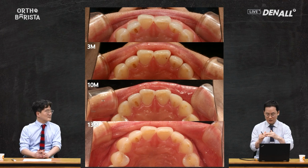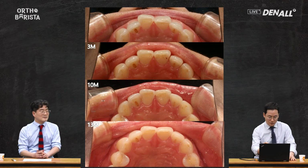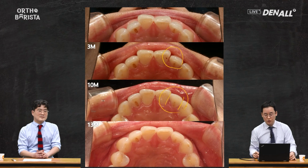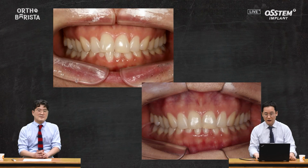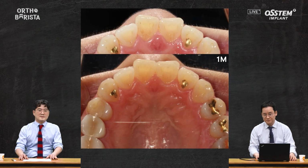Checking opposing teeth and ensuring adequate space is essential. When space is limited, rotations tend to be less effective. This case ultimately resolved, but it took a significant amount of time. To achieve better rotational control, remember to consider the 4 factors discussed earlier.